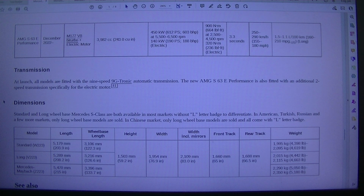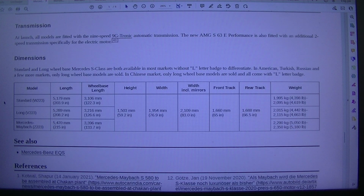Transmission. At launch, all models are fitted with the 9-speed 9G-Tronic automatic transmission. The new AMG S63 E Performance is also fitted with an additional 2-speed transmission specifically for the electric motor.